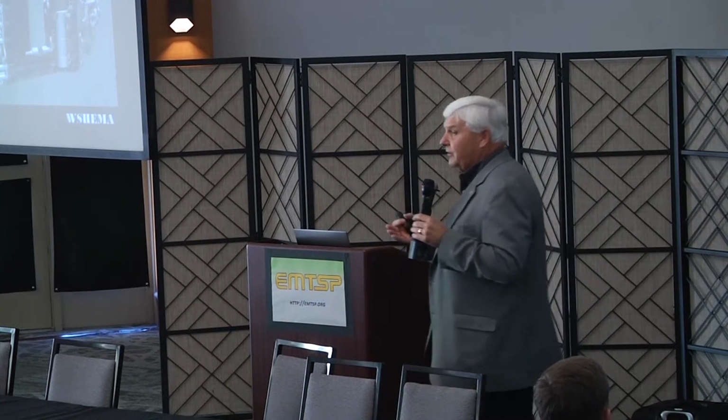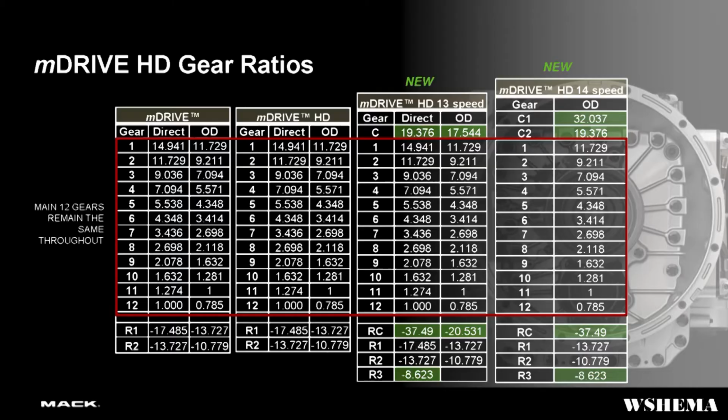So the heavy-duty M-Drive is a heavy-duty transmission. It does have a more robust synchronizer in it. It has different hardening on the gears. So even if you're running just a 12-speed today, make sure in your application you're ordering a heavy-duty no matter what you do. We're talking about the ratios here real quick. So you're at 32-to-1, and with the overdrive, it's a 19-to-1. And this is on the 14-speed. The 13-speed is 17-to-1. So it will shift between that.